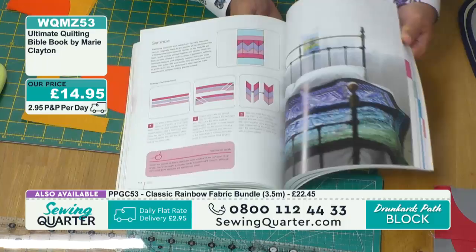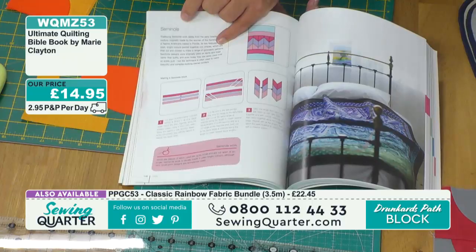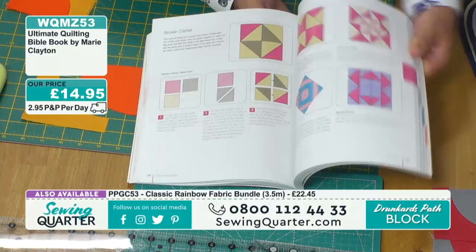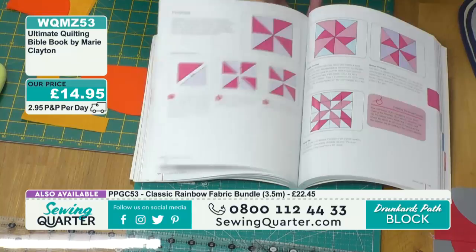And this one, then, watch Lucy's next hour, her 11 o'clock hour: Seminole. And she's got all the history about it and everything. Squares and triangles. Oh, if you did one a bit like that. Oh, no. You did flying stars yesterday, didn't you? Yes. It's similar.